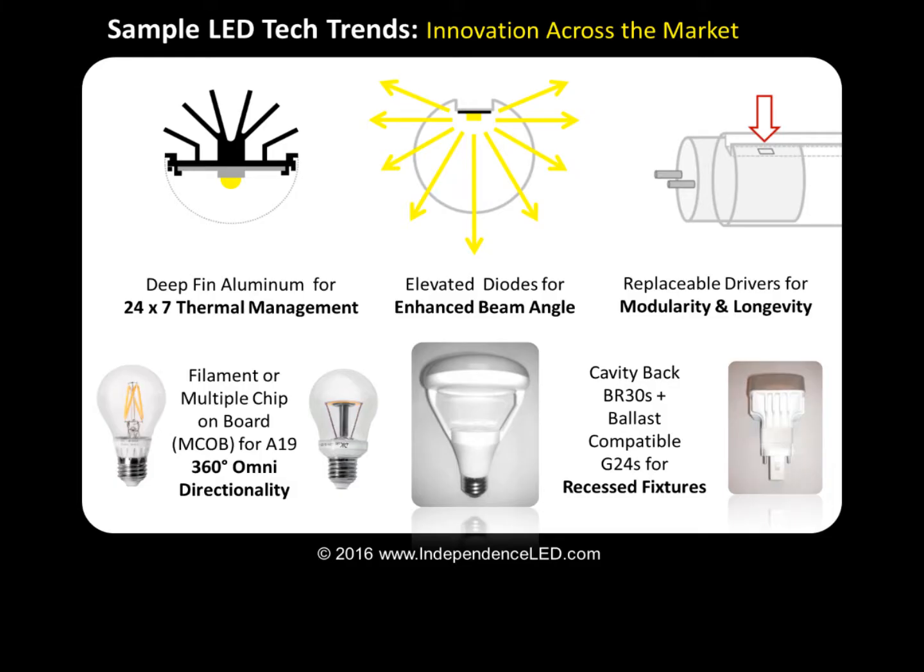In this case, there's a deep fin aluminum heatsink, like the linear module that I held, that manages that temperature. It ensures the longevity, it ensures the consistency of the color and the efficacy. There are other options where you raise the printed circuit board inside these cylinders to start to dissipate the heat and have more omnidirectional lighting. There are replaceable driver systems. So lots of choices exist to replace fluorescent tubes, as well as what we'll talk about, which are the other fixtures.